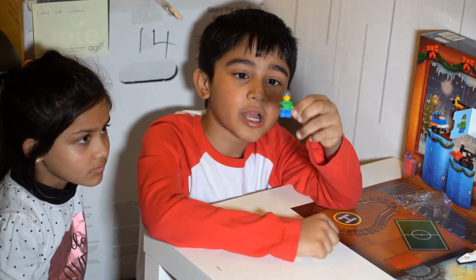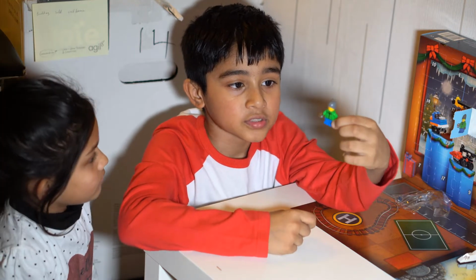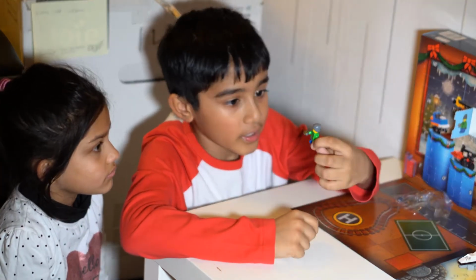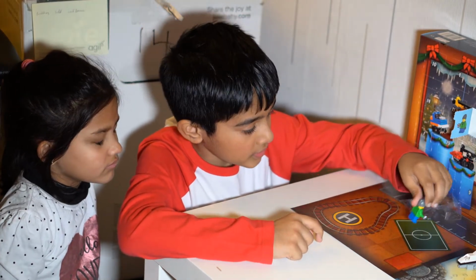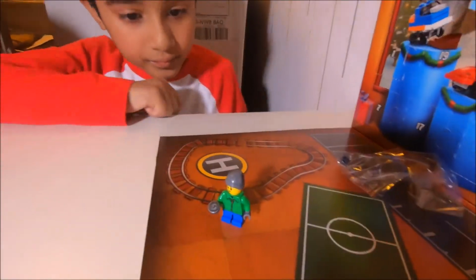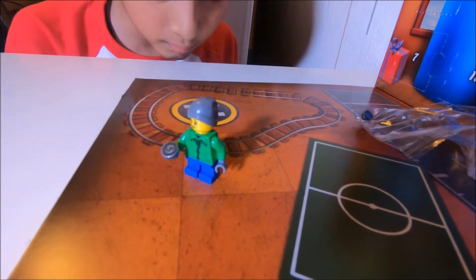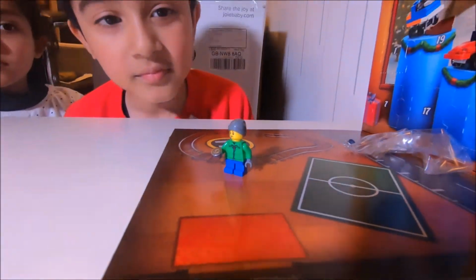So today we found a boy holding a coin. He looks like a normal boy you would find walking, and he's holding a coin. So he looks like he would go somewhere over here in the set. Some pieces were hard to put on.